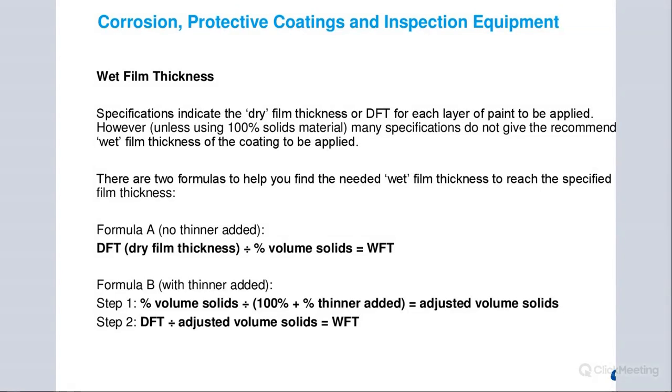Yeah, right, right. So formula A, with no thinner added: you take your anticipated dry film thickness divided by the percent volume solids, and that's going to give you your wet film thickness. So basically, if I'm looking for a dry film thickness of 5 mils and I have a 50% volume solids coating, what do you need to apply the coating at wet to get to 5 mils dry, John? Put you on the spot here. It's a pretty easy one.